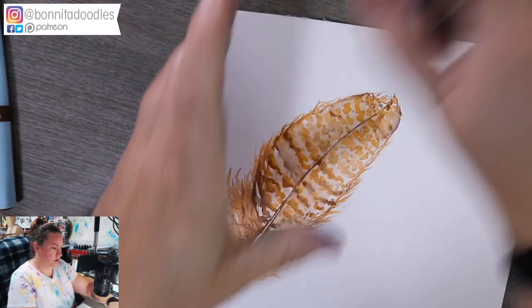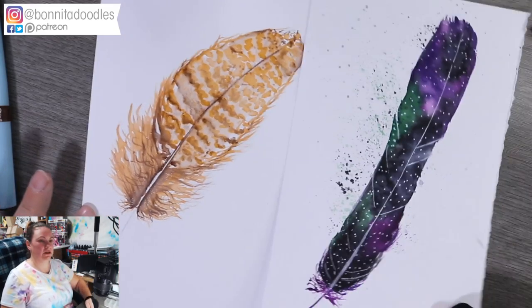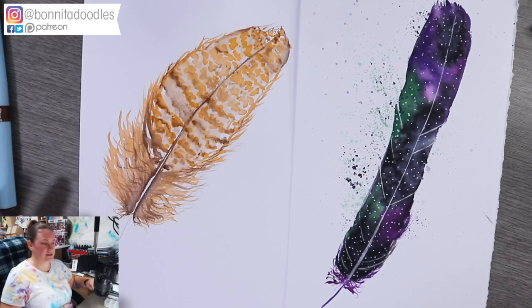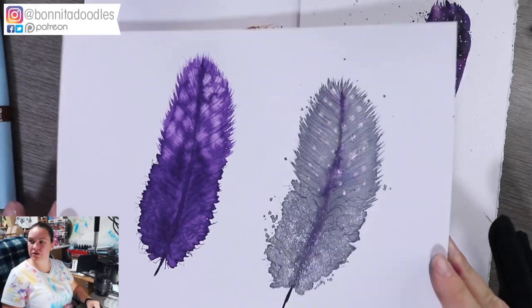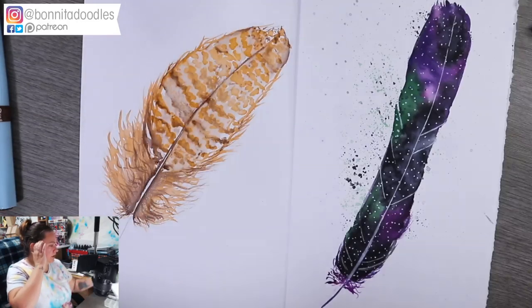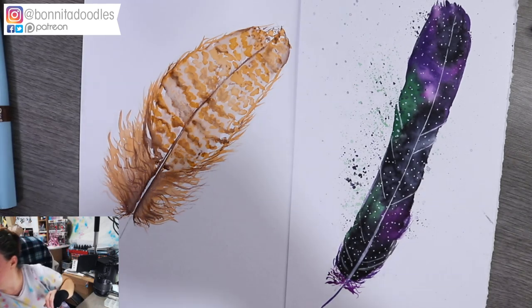So we've done a more naturally looking one. We've done our galaxy one. I'm loving that galaxy. And then we've got our sort of techniquey one. I'm trying to think what other technique. What other technique can I show you? Is there a technique that you've seen or heard of or want to know of? Let me know very quickly while my brain is trying to figure out what we're going to be doing.